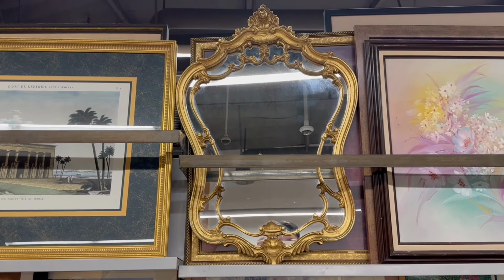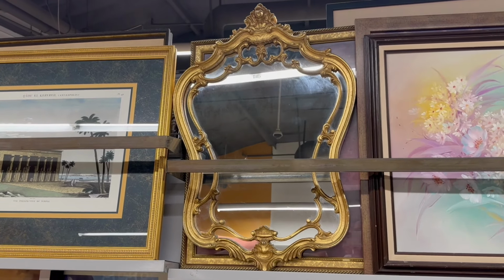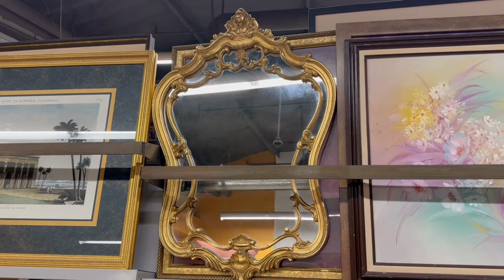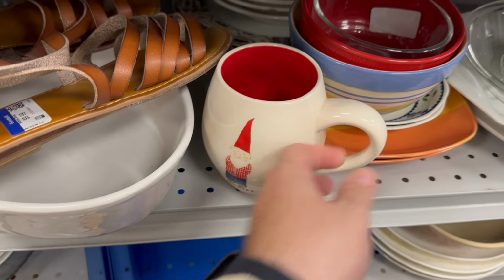And this beautiful mirror was giving me almost Beauty and the Beast vibes. I really love that it was giving off a Baroque period timepiece. It was just so beautiful. I love the golden accents to it and the arches on the mirror. It was just absolutely beautiful.